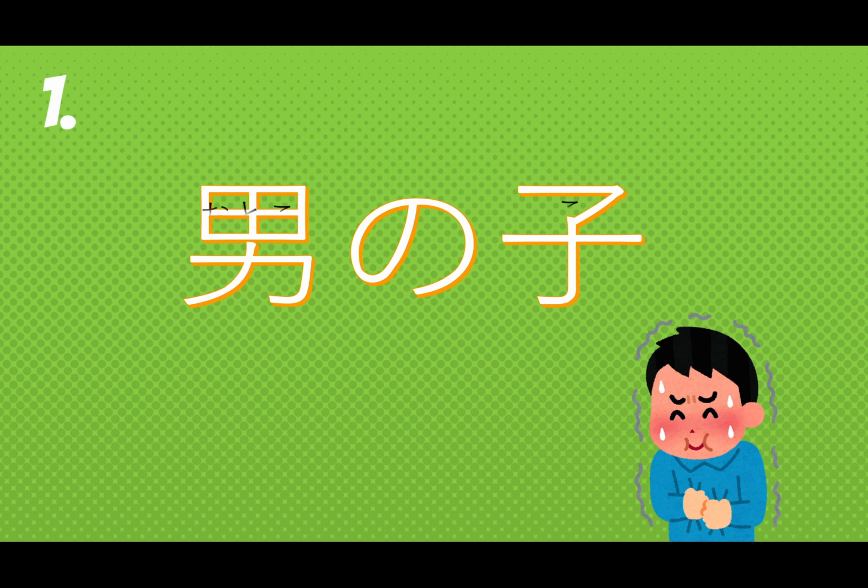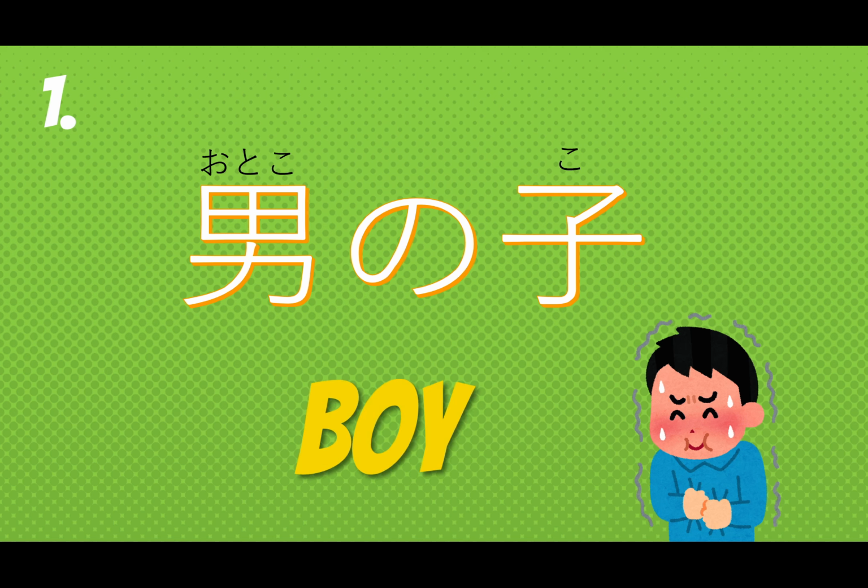Time's over. This is 男の子. 男の子. Now, if you try to spell this kanji, first let me tell you what this means. It means boy. The first kanji is otoko, which is male. The nuance that comes is male. And the second kanji is for kid. So male kid, boy. Makes sense.